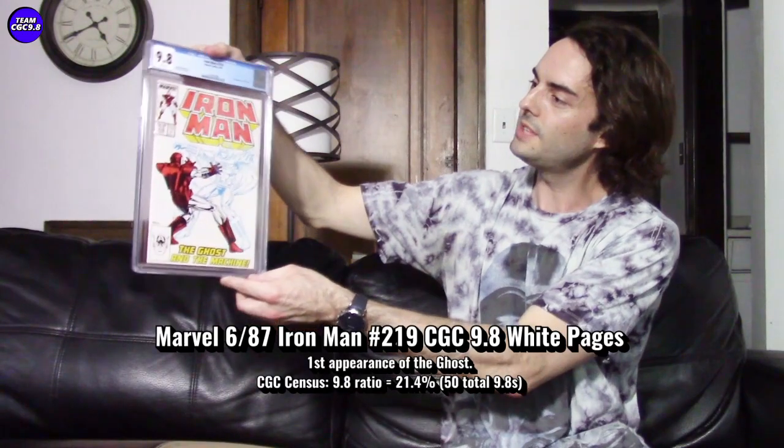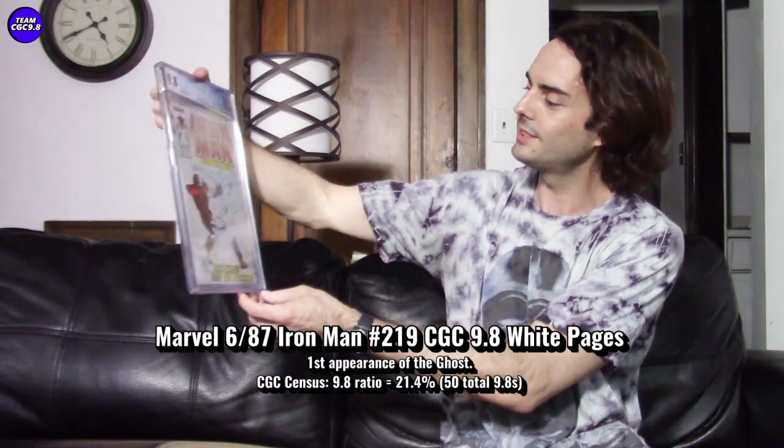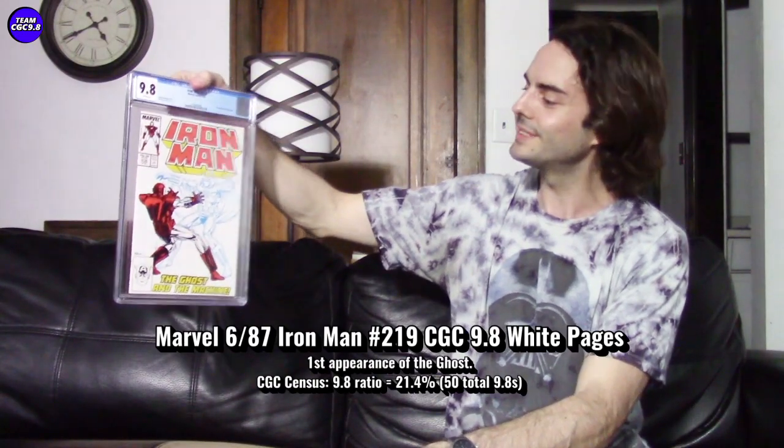So, let's get into the 4 reasons why I purchased Iron Man 219, first appearance of Ghost. 1 of 50 in the CGC 9.8 out there. Just a cover I've been peeping quite often since I got it in the last day. Great looking book. And we'll get into that small detail in the 4th reason.